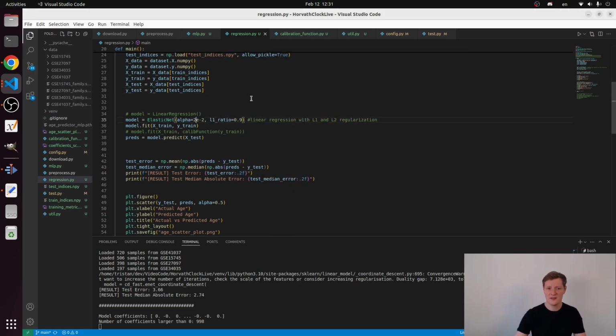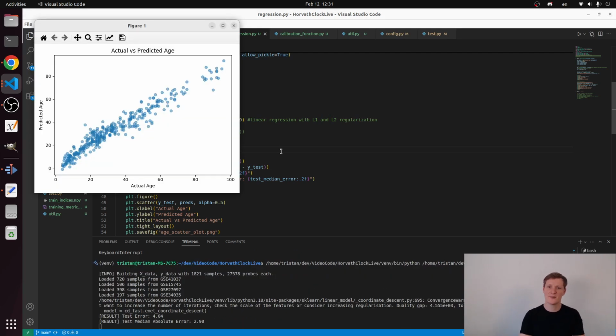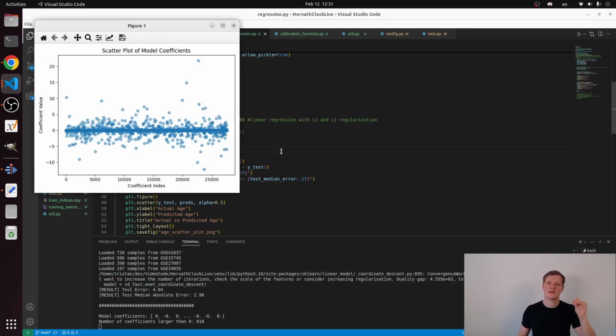So if I put in here a 2 instead of a 1 and I rerun the code, I will get a test median absolute error of 2.9 years, so not much worse, but I will get a reduction to only about 600 parameters. And this is a trade-off I can take as far as I want. So I could ratchet the alpha value way up, so make regularization way more important. Thus I get fewer coefficients that are relevant, but I get a slightly worse result. So my takeaway from this is that while we can zoom in on the most important methylation sites, the number 353 comes a bit out of thin air. It doesn't really matter how much we take, it's just a trade-off.